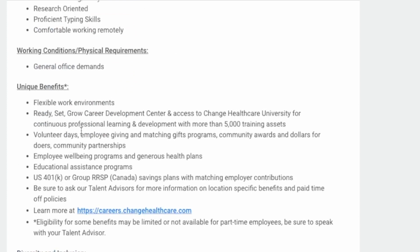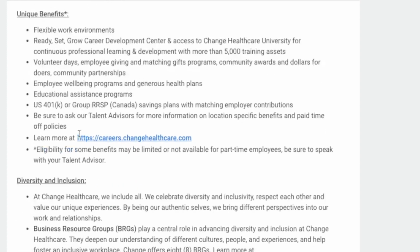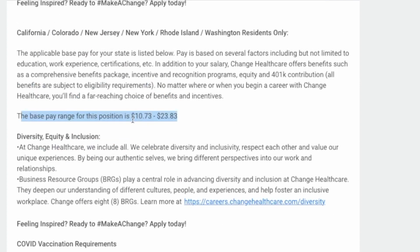They do offer a standard benefit package, including a 401k, paid time off, health insurance, all the things. And the base pay range for this position is anywhere from $10.73 an hour all the way up to $23.83 an hour. Now, I've never seen Change Healthcare pay under $15, $16 an hour. So don't let that scare you from putting those applications in. If worse comes to worse, you can always negotiate that salary. And if they are paying something you don't want to take, you can always just say no.